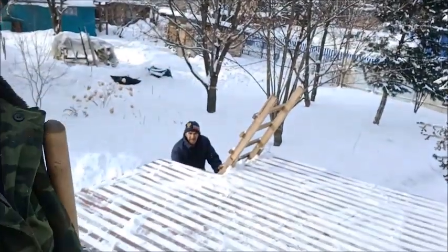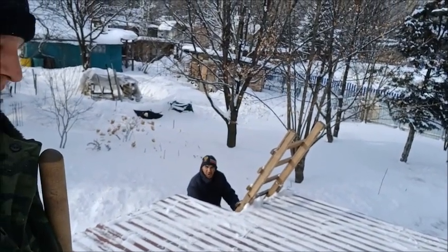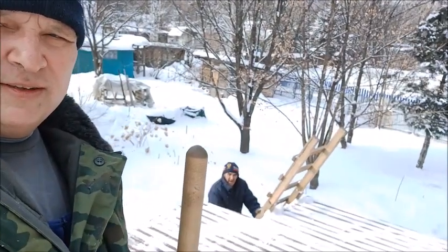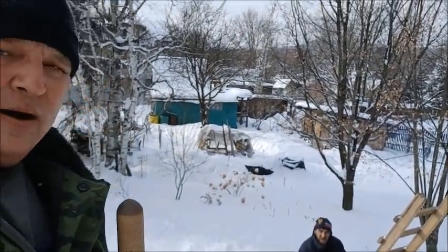Yeah, he's saying that it's going to be a warm winter maybe, because the duck didn't fly away. Maybe it's wounded. Yeah, maybe it's sick or something. Who knows?